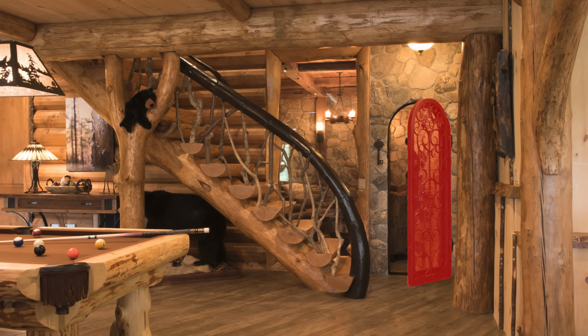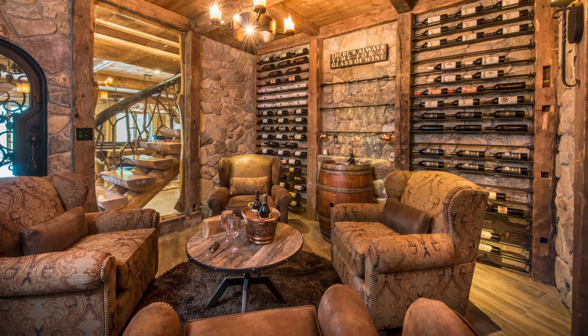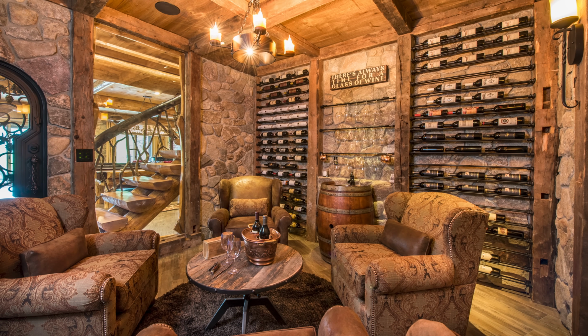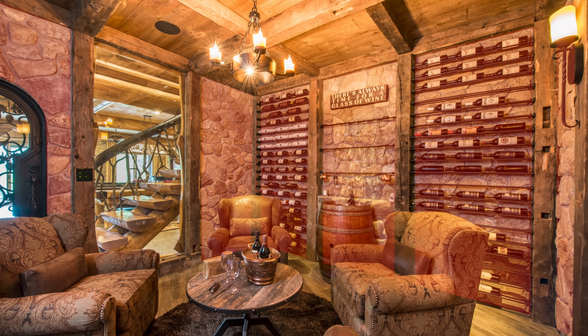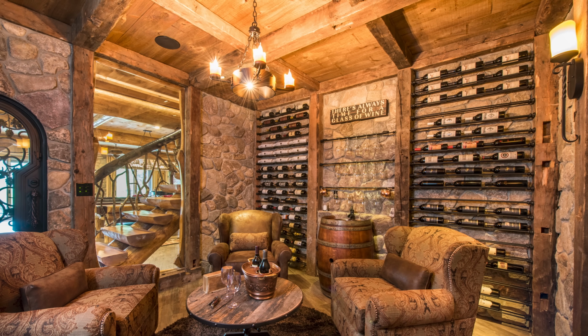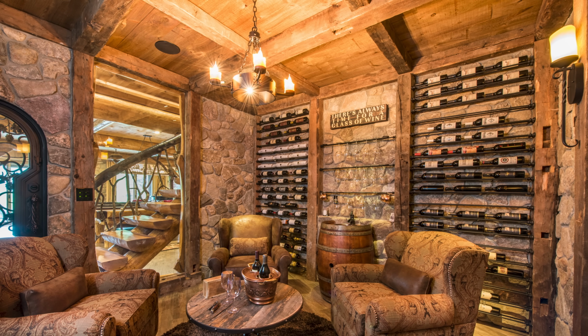And then see that decorative arched metal door? Let's go inside and see what's in there. And here we are in the wine room. It has that Mediterranean rustic feel, almost like a castle. We have stone on the walls, square beams. Most of the home uses round logs, but in here they are using square. Really appropriate for the look and feel of this room.